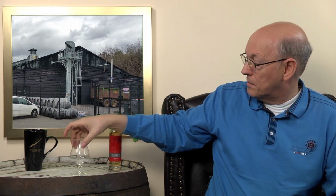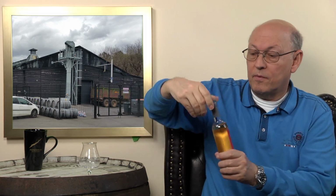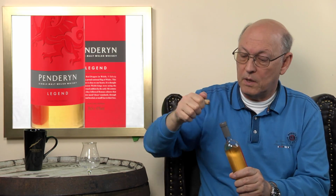So these Faraday stills were built in 2013, so this whiskey, which was bottled prior to spring 2016, should have come out of the pot stills. Now we'll have a closer look at this one.